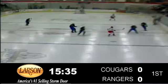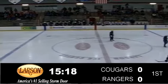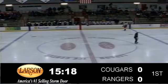And this will be Sam Shutt dumping it down. We're going to have an icing call as he was behind that red line. So almost 2 minutes in here already, and we've got a 0-0 game, Aberdeen and Brookings. Round 1 action here at Larson Ice Center in Brookings, South Dakota.